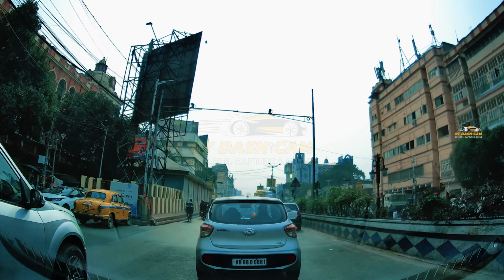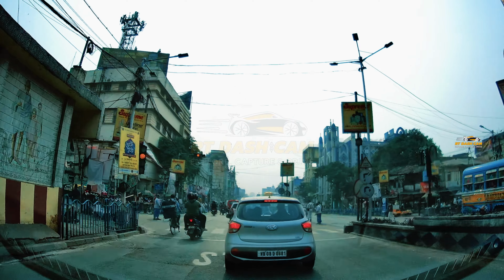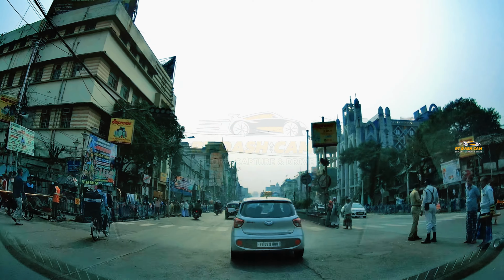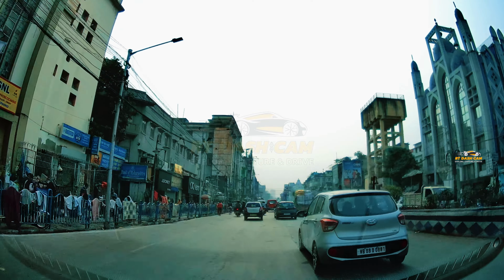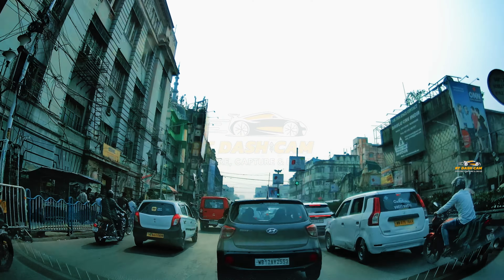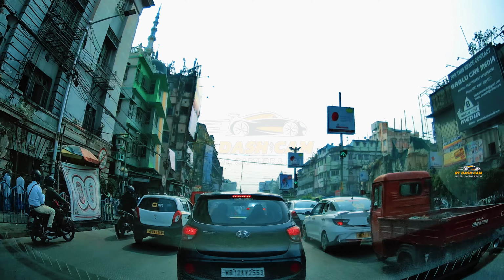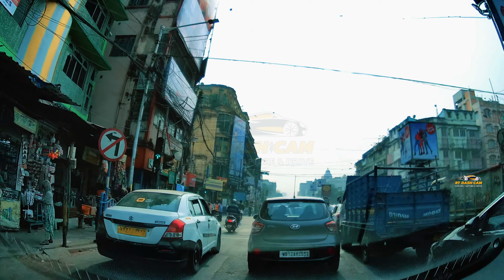We are now at the intersection of Central Avenue and Madan Mohan Burman Street. On the right side stands the Panchayat Masjid, a modern landmark with glass architecture and peaceful surroundings. Built in the late 1990s, it became the first air-conditioned mosque in the area, a unique blend of tradition and modernity in the heart of the city.